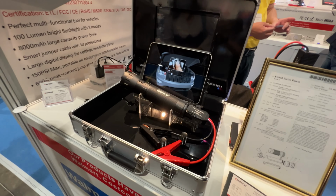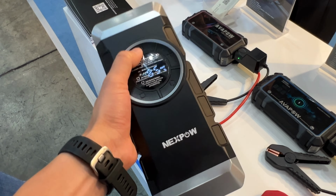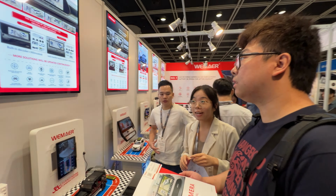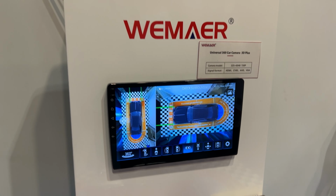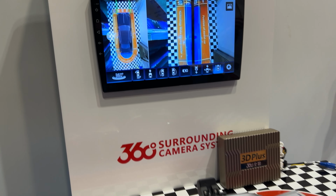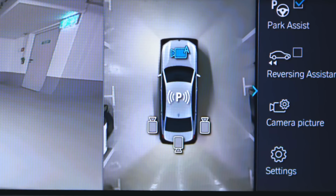This one was a flashlight with a power bank component, and this one was extra impressive with a 4-in-1 function: a power bank, flashlight, jump starter, and tire inflator all in one. Very handy. Meanwhile, my pal Ben was really intrigued with this technology that adds universal 360 car camera 3D features right into your car by just installing a couple of surrounding cameras into it. This safety feature is already available in many higher-end modern vehicles like Mercedes and BMWs, so it's cool that you can simply add it for your daily driver.